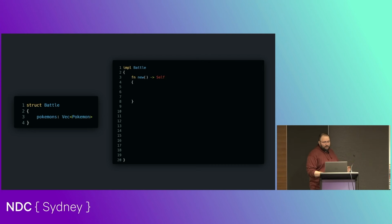So I have, again, the battle, I have the constructor. I make a vector from two of the Pokemons. I just have two to show you the example, but you can make an array or vector or whatever. There's also a macro called vec exclamation to make vectors simpler, right?